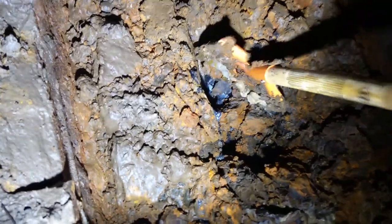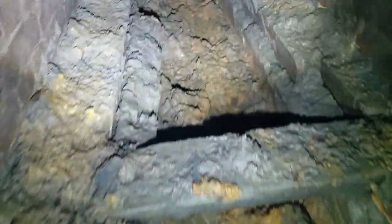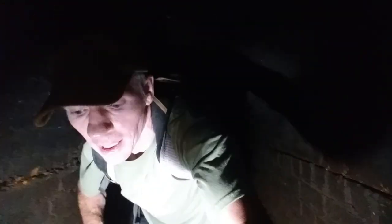Sharpish, because it'll be round there, it's all black. Who knows what gases are coming into that. Right. 60 foot to go now, this tunnel. I never noticed any animal muck last time or footprints.